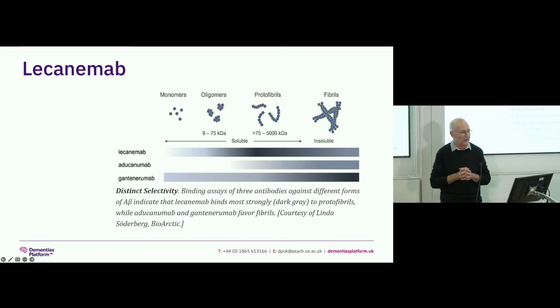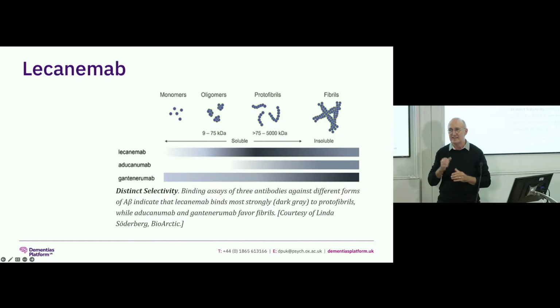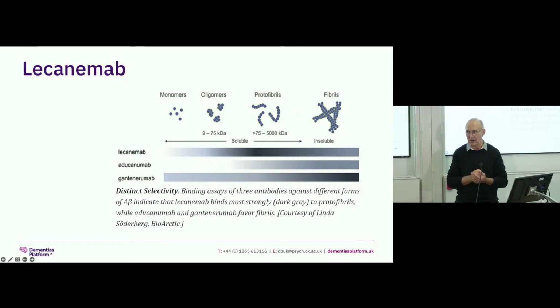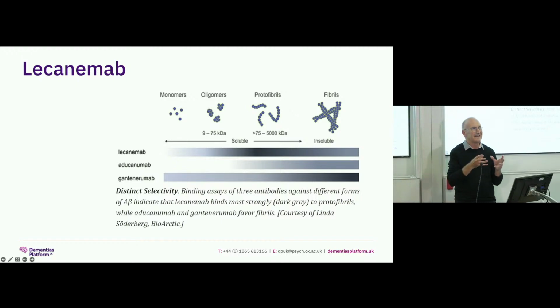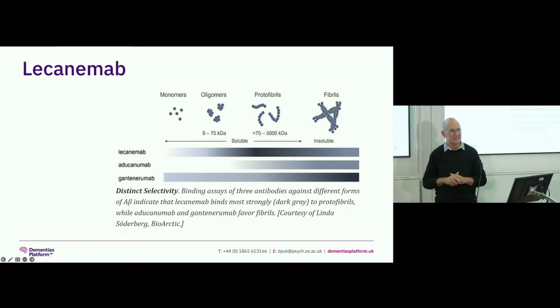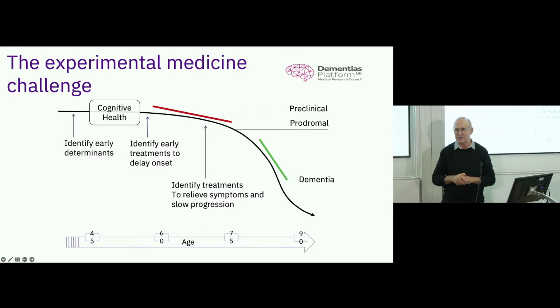Okay, so what lecanemab does, if you look at the black line, is it attacks the amyloid beta before it forms the plaques. It attacks it at the protofibril stage. What this means in general is that the earlier we can attack the plaque formation, the more effective will be the result. Now this is where you come in. So this is the challenge that Great Minds is engaged with.